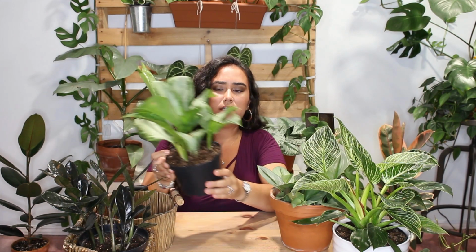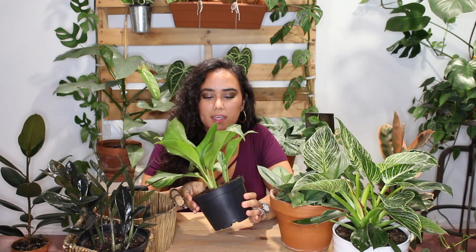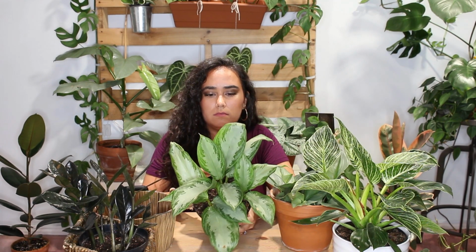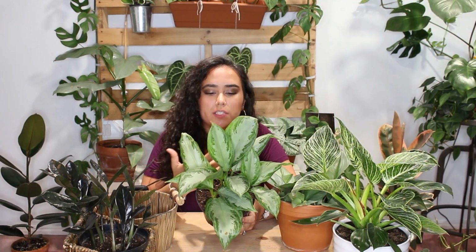The one that really didn't come in the best condition is the Aglaonema Silver Bay. And to be honest, it's pretty common to see a lot of them in not so good of a condition. Now, why do I say that? Why do I say it's not in good condition? It's because it just looks sad.